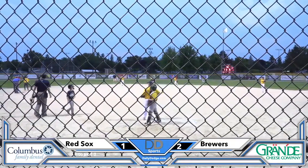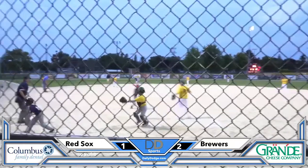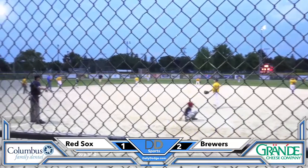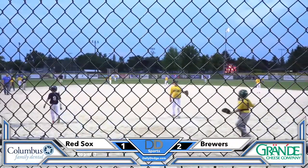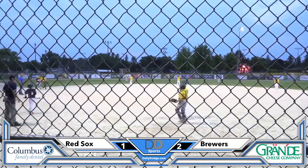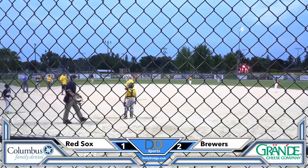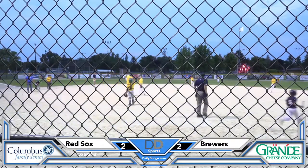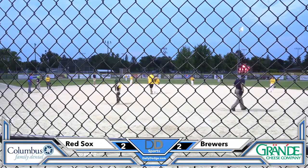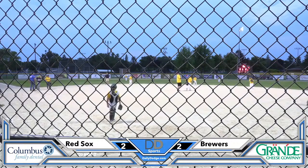The runner at third, though, going to stay there. But there's some confusion. He's going to come home and score one for the Sox. Second base will advance to third. Not quite sure what happened there. There seemed to be some confusion. I don't think the play was dead. Looked like the pass to third was a little high, and that allowed the runner to advance.